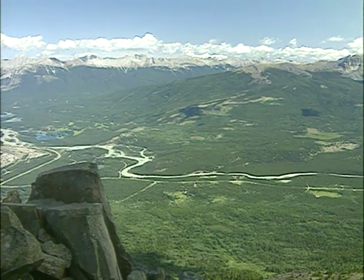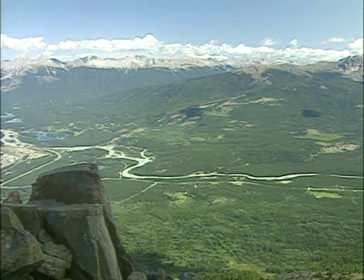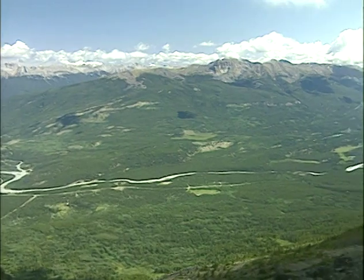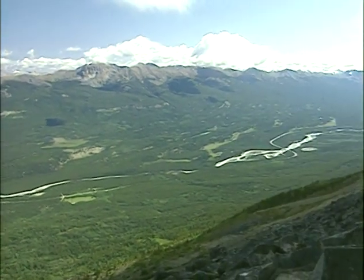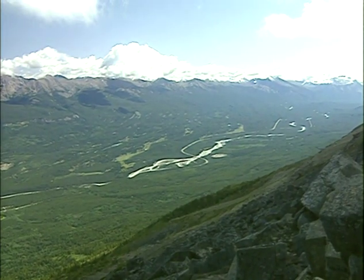A century ago, Jasper National Park was created. It's one of four connected reserves known as the Four Mountain Park Block: Jasper, Banff, Yoho, and Kootenay. They straddle the Continental Divide and are the largest mountain parkland in the world.